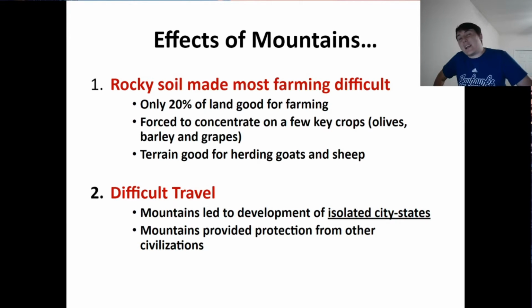They had to develop isolated cities, because you couldn't just build a road up a mountain and make it really easy for people to go from one place to another. So they had to have isolated city-states in order to live their lives.